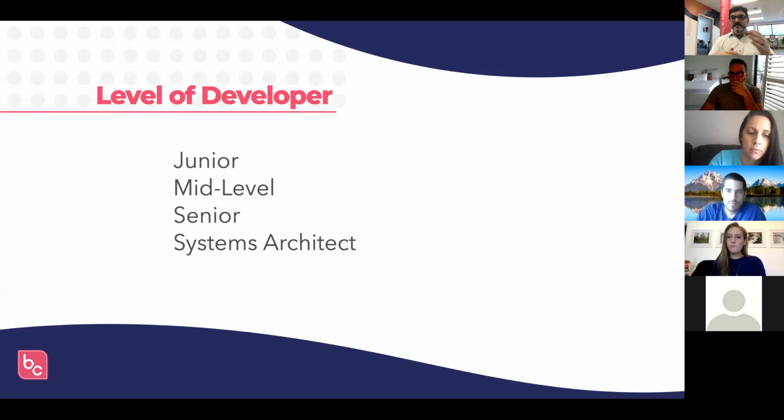Then we get into levels of developer. Some people don't really love this language of junior, mid-level, senior, and some people like to call them developer 1, 2, 3 or something like that. But it's pretty easy language, at least to understand. A junior developer is somebody who's typically fresh out of school with a CS degree, or fresh out of a code academy, or they've been self-taught and they've worked on a couple of projects, but they're still pretty green in terms of their development experience.